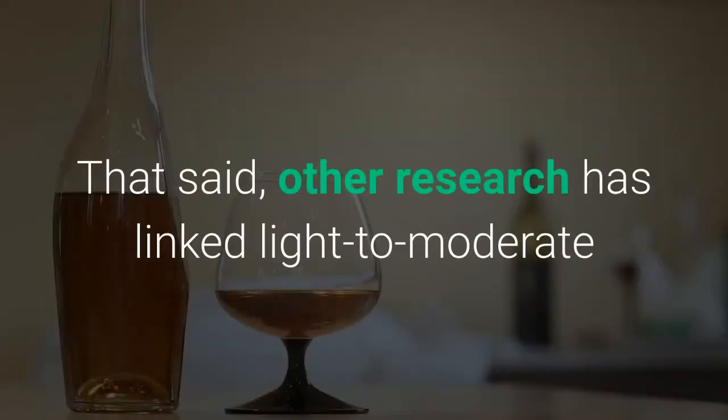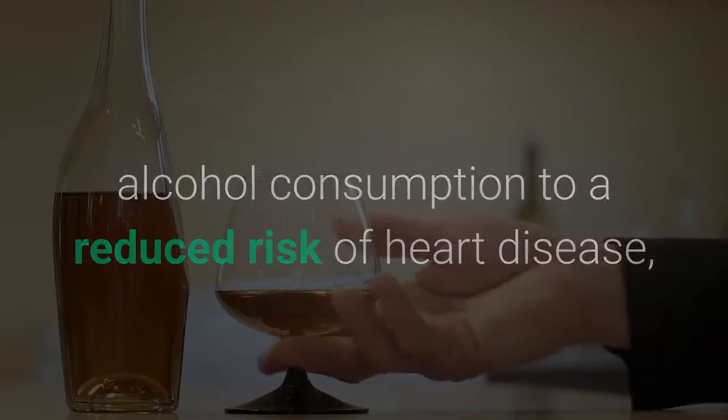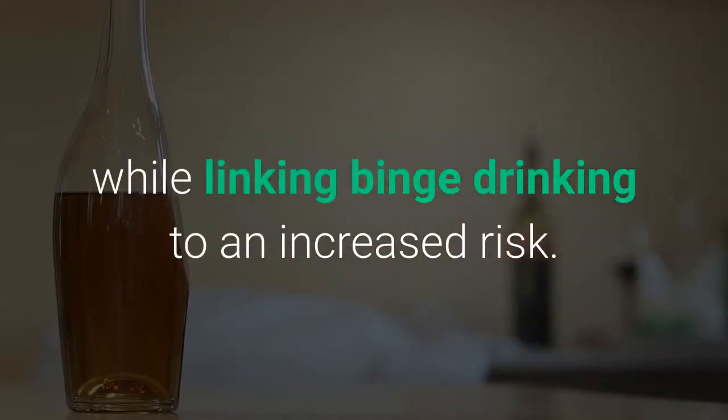That said, other research has linked light to moderate alcohol consumption to a reduced risk of heart disease, while linking binge drinking to an increased risk.